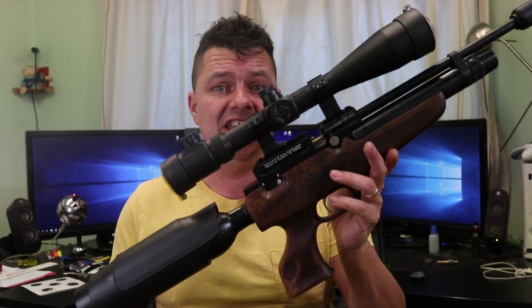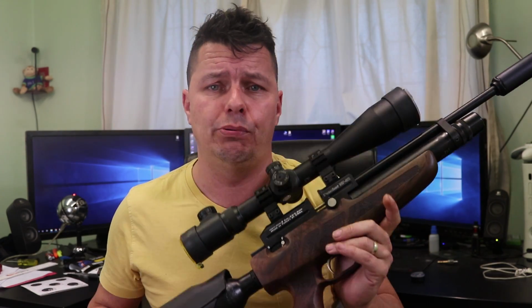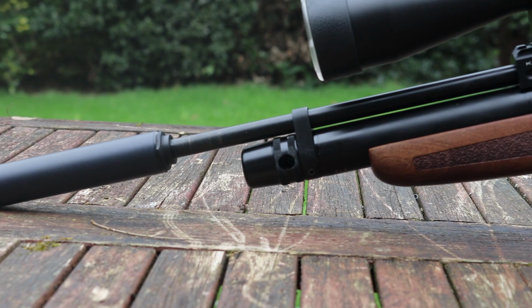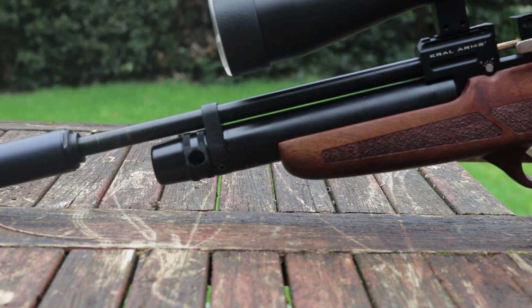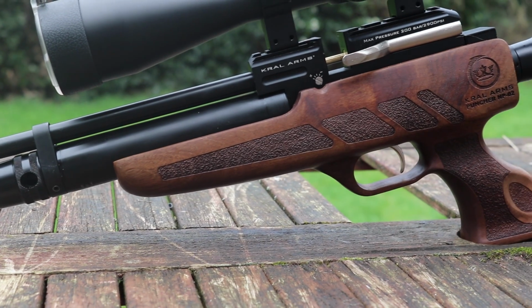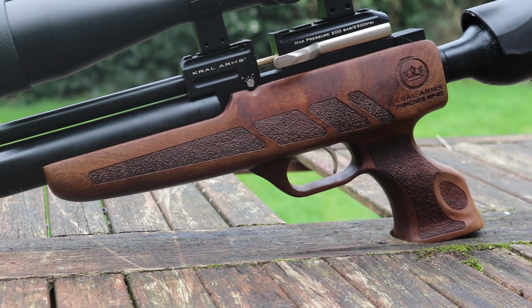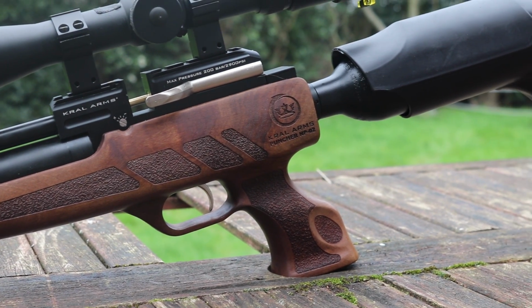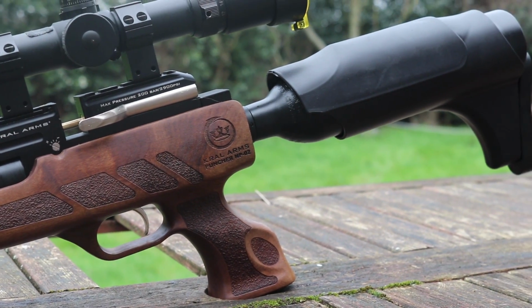So, as I said in the intro today, I'm going to keep saying this a lot. This is a recommended retail price of £400, UK pounds, as of about March 2019. But I know that people have been getting this rifle for about 300, even less, maybe 320, depending on where you go, where you get it from, and it is selling out everywhere you go.